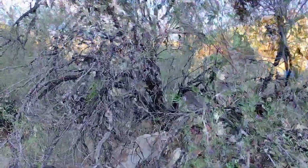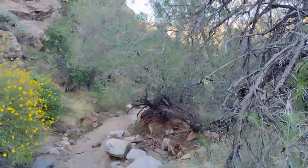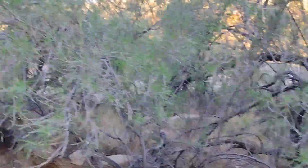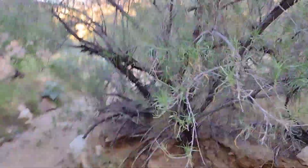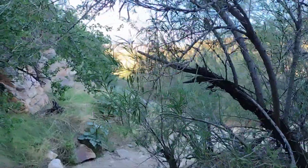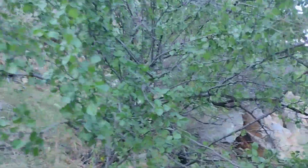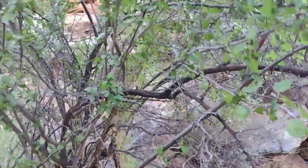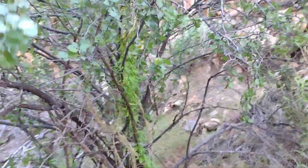A really nice part of the canyon here along the trail. We've got some desert willow growing. And these are pretty big ones. Not the biggest I've seen, but the biggest I've seen today. And I don't know, I think this is some type of apricot. I'm not really sure. I forget. I think I identified it before, but it's a pretty big one.